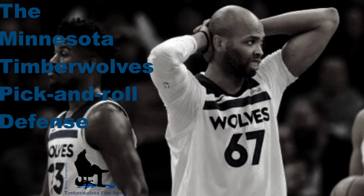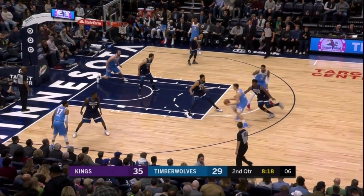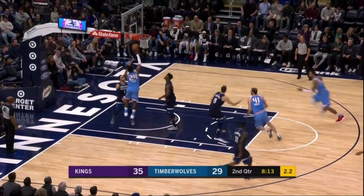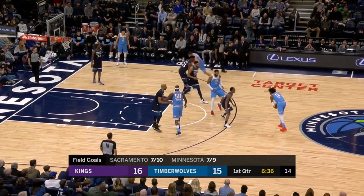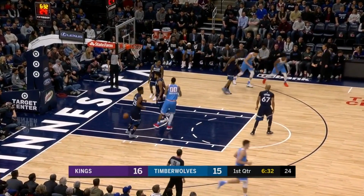Today, I'm coming at you with a video breakdown about the Minnesota Timberwolves pick and roll defense. When it comes to pick and roll defense, Minnesota isn't a bad team, nor are they a good team. According to NBA.com, they currently rank 14th in the NBA by allowing 0.83 points per possession to the ball handler and 18th by allowing 1.09 points per possession to the roll man.